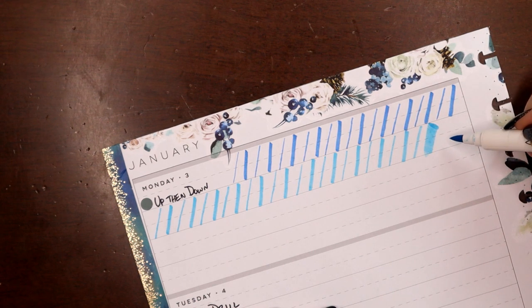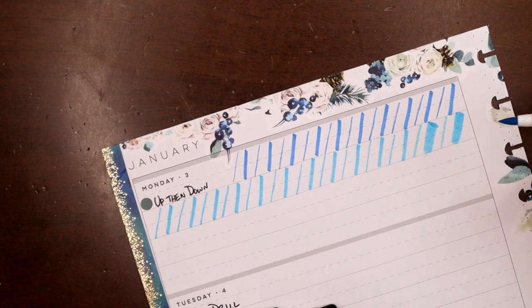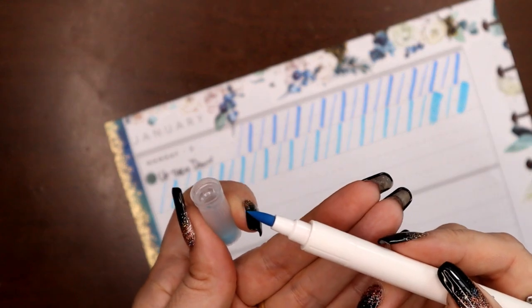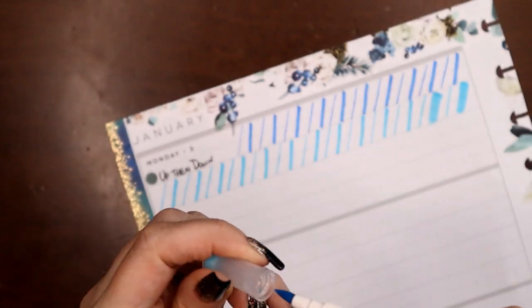Look at that, you guys. Look at that. So that's why it's important to get the right size brush tip for the amount of space that you have in your planner.